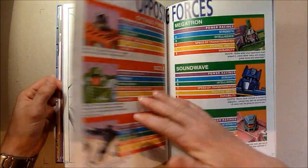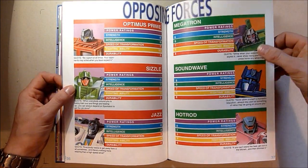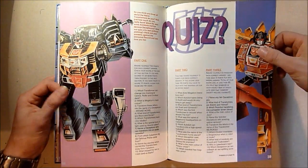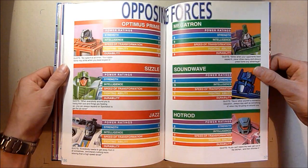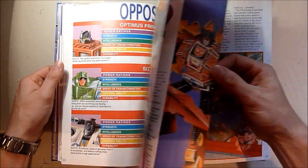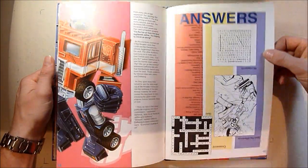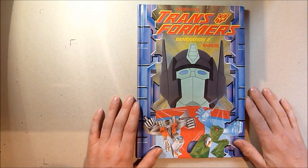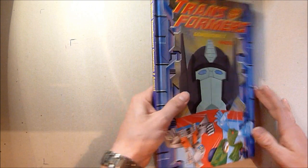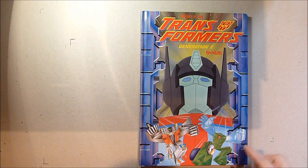Spot the difference. And opposing forces, basically like the tech specs. And it's funny how they did include Transformers that had no toys or were never going to produce any toys for the G2 line, like Soundwave. But we've got more quizzes there, and Moving Day, Planet Earth. And that was it, the only UK annual they ever produced. It wasn't bad, if I'm honest with you. It's very strange looking. That is out of the cartoon. This round the side is of the cartoon with the Cybertronian Space Cube.